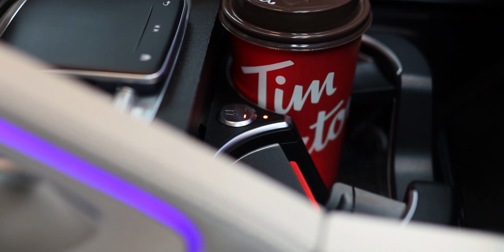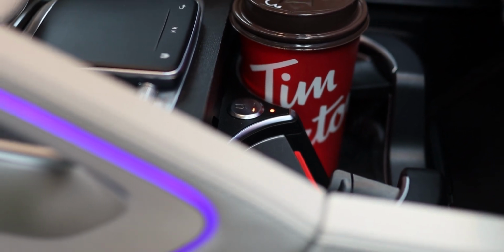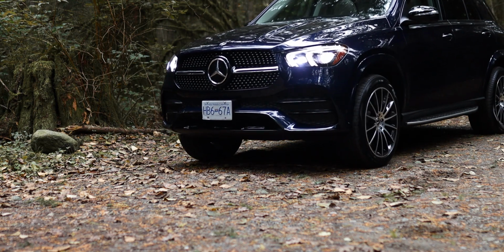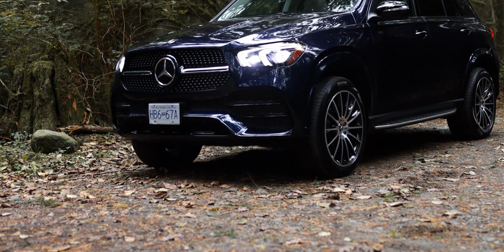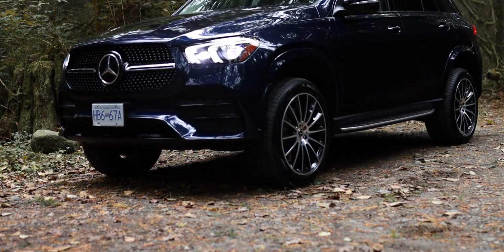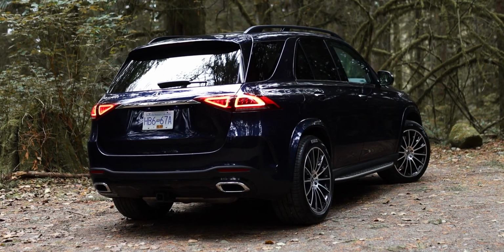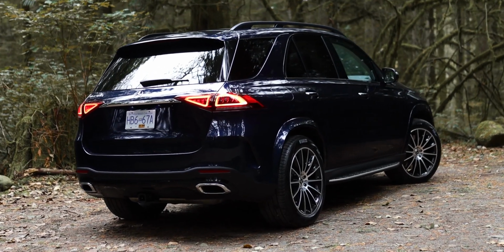The Mercedes, on the other hand, can still be equipped with a lot of packages and standalone options. For example, the e-Active Body Control system is an $8,900 Canadian option. When it's all said and done, a fully loaded GLE450 can end up costing closer to $110,000 Canadian.